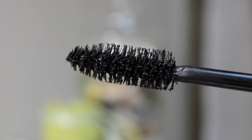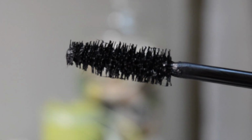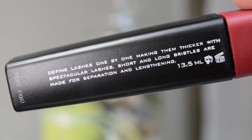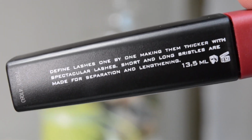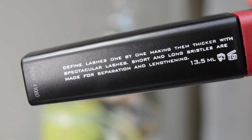Okay, so it's this big packaging here, nice and easy to open. Ooh, and that's a giant brush. Maybe it'll be nice. It says, define lashes one by one, making them thicker with spectacular lashes. That doesn't really make sense, does it? That's not English. Short and long bristles are made for separation and lengthening. That part makes sense, but the first part doesn't.